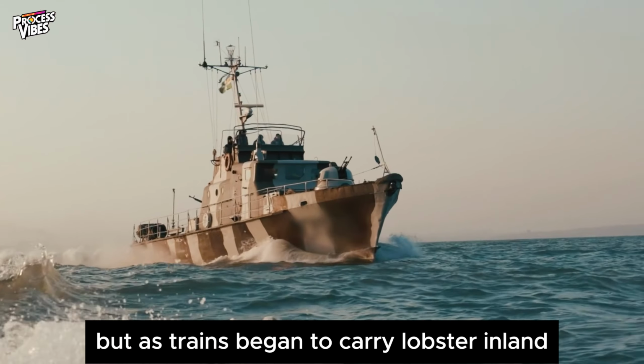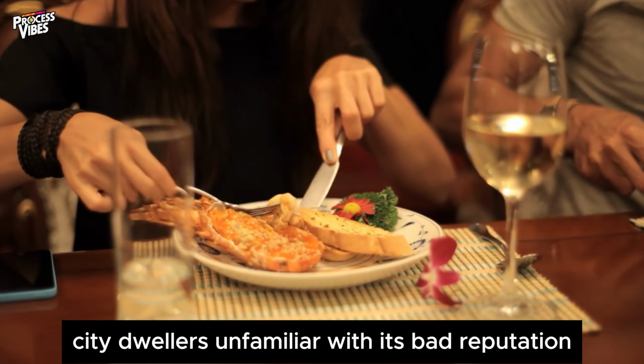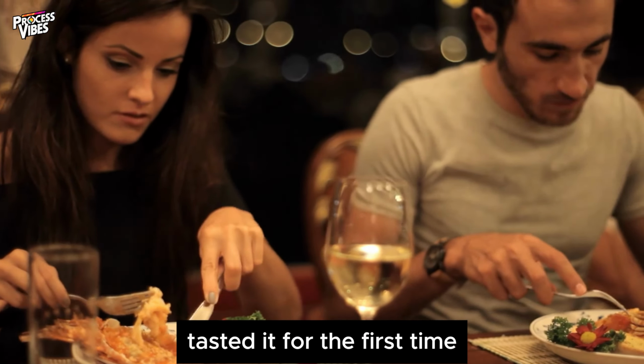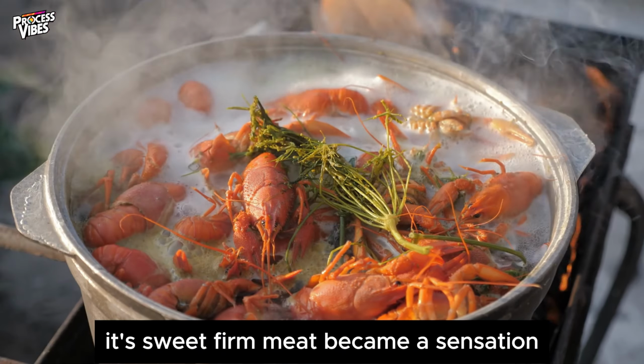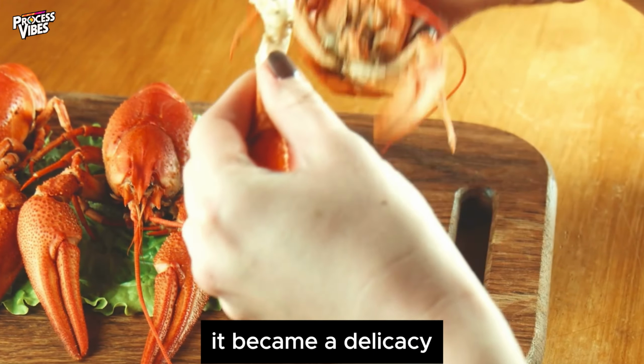But as trains began to carry lobster inland, something unexpected happened. City dwellers, unfamiliar with its bad reputation, tasted it for the first time. With better cooking methods, its sweet, firm meat became a sensation. Lobster was no longer just sea bug food, it became a delicacy.